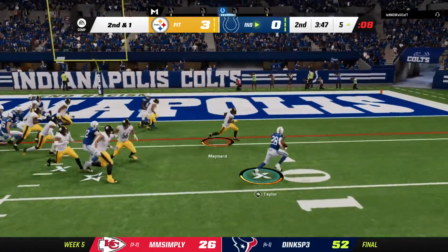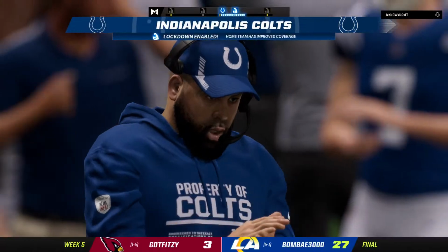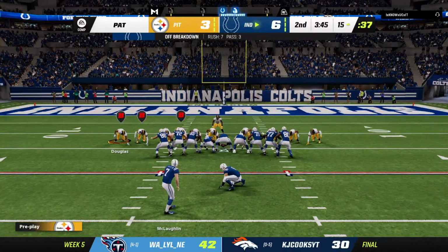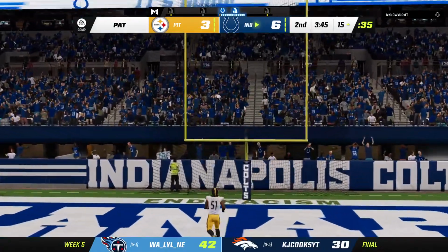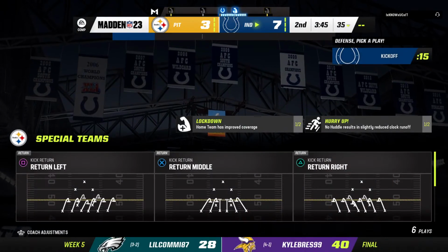To the right side, this is Taylor. And he's into the end zone. Touchdown, Indianapolis. Jonathan Taylor. His 8th rushing touchdown on the year. And the Colts have moved out in front. Extra point by McLaughlin is up and good. And that makes it a 7-3 lead.